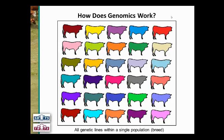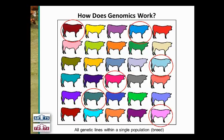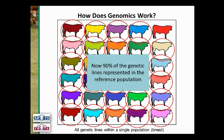So when we set up our reference population, in this case, if we had these 6 animals in the reference population, we've only got 20% of those genetic lines represented. So for animals that were closely related to these 6 genetic lines, genomic selection would work quite well. But for example, for animals closely related to this yellow animal or this green animal, genomic selection wouldn't be quite so successful. So what we want to do is try and get a situation like this, where we've got 90% of the genetic lines represented in the reference population. And so that means that animals related to this yellow animal here, animals related to this green animal here, they've got close relatives in this reference population, and genomic selection will work a lot better for those animals.